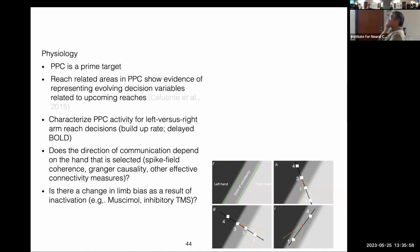And then finally, just sort of a coda, relating this back to the first part of my talk, we can now ask, what are the eyes doing throughout all of this? And put together how the eyes are moving in relation to what the arms are doing.